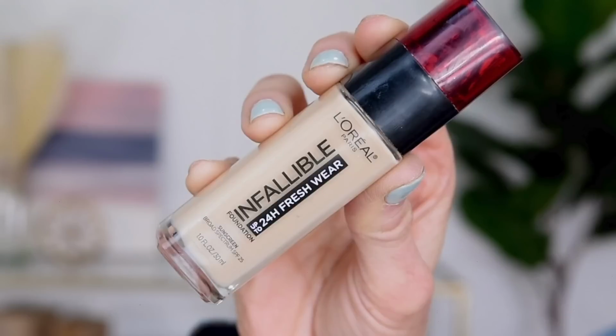This is my 3rd bottle, and I'm about ready to buy a 4th, which is really saying something. I don't repurchase foundations that often. I go through this stuff like crazy. Again, I'm wearing this on top of the Hollywood Flawless Filter.